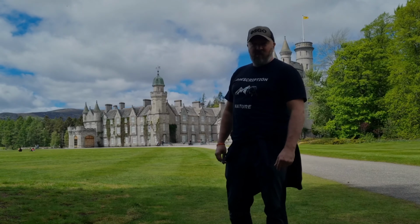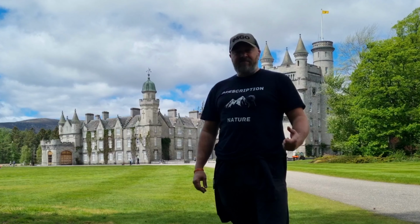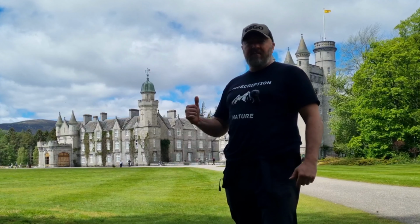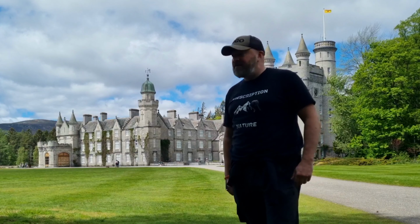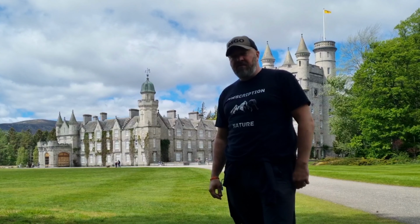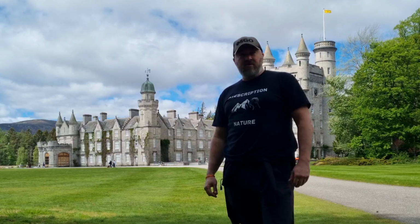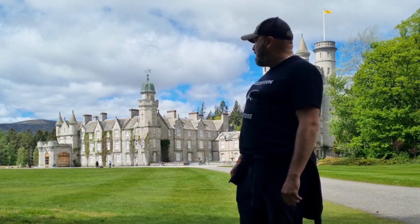Well guys, that's about it. I've wandered around about as much of the grounds as possible. £16.50 gets you entry, and I would have thought you would have been able to actually walk around the inside of the castle itself, but you cannot. It's closed off. The only place you can get into is the ballroom, but I got told off by the woman for videoing. You're not allowed to video or take any photographs in any of the buildings at all.